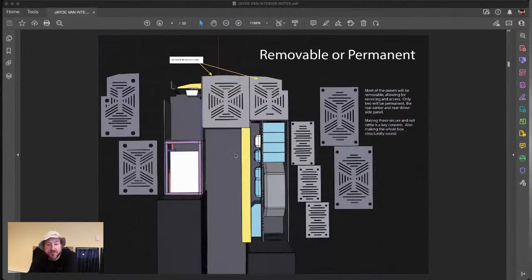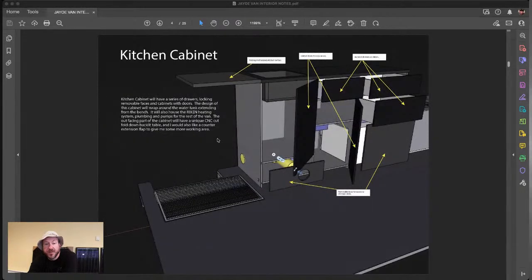Very cool. Here are all the removable panels from the top. So you've got these three inner ones that will be in the battery compartment here. The batteries here, the electronics. These two pieces will be permanent. And then obviously you'll have this front face, and this face will also be removable. Here's the kitchen cabinet. So you can see the two removable faces here, the doors and the drawers, and then the folding extension.